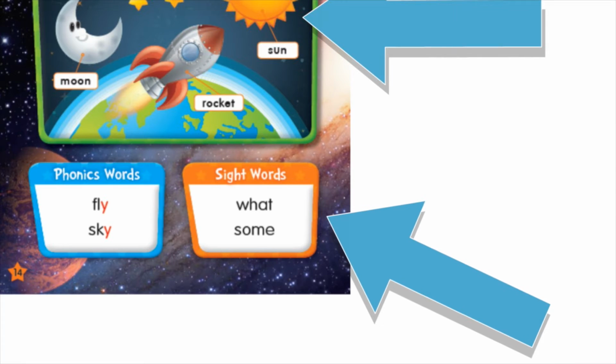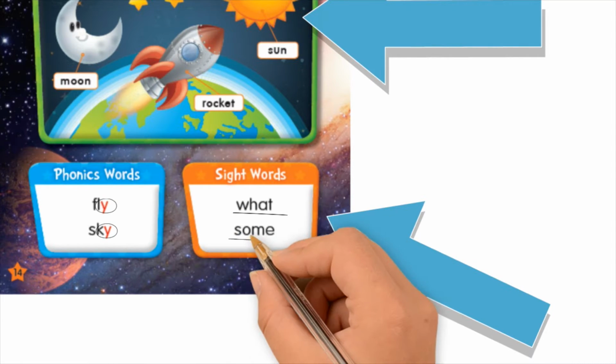And down below, we take a look at phonics words and sight words. Phonics and sight words are selected to develop students' reading fluency. Phonics words help students review phonics rules and help them transition from emergent to early level reading ability by reviewing, comparing, and contrasting phonics sounds. Sight words help students quickly recognize whole words and their meaning.